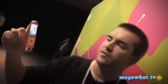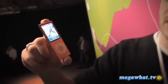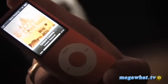The other thing that we think is quite funky is that if you shake it, it will change track, very much like the Sony Ericsson mobile phones. Although the only thing is, we hope that you'll be able to turn this off, because running with this thing, that would just be a nightmare, wouldn't it? And that is the iPod 4th generation.